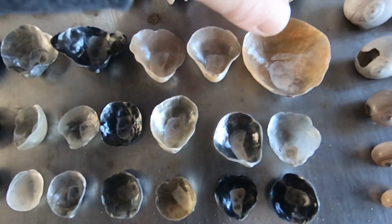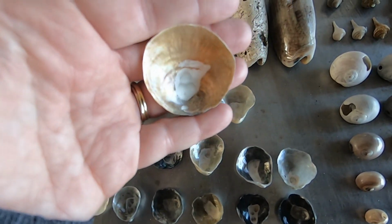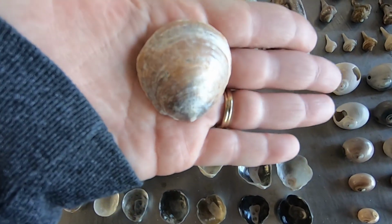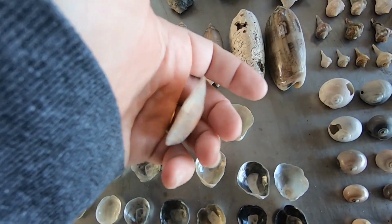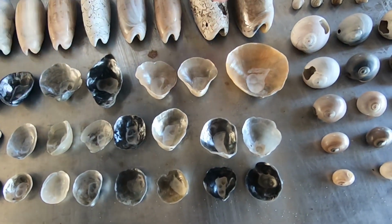And this is probably one of my favorite jingles that we found. I want to showcase this jingle to you guys since I didn't have it on camera. But look how pretty, how symmetrical. Very pretty. Gold and silver with a little bit of black at the tip. Very iridescent.